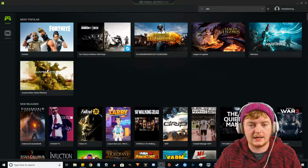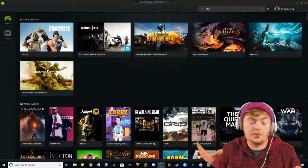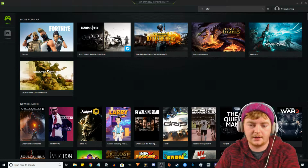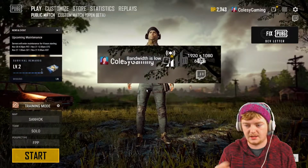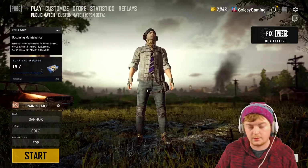If you're running this off an old laptop that definitely can't play these games, or you're running it off a Mac where it's not possible to play these games, you still have to buy them. You still have to have the Steam account and buy the game. So you can see in the top corner, I'll pull that up, that it said 1080p, 60 FPS, so that's what we're aiming for. We're aiming for the same sort of specs as I would play on my PC.